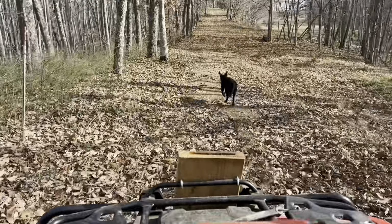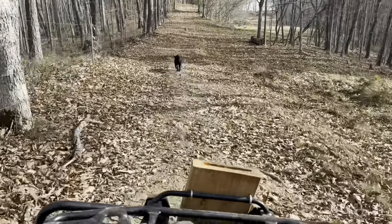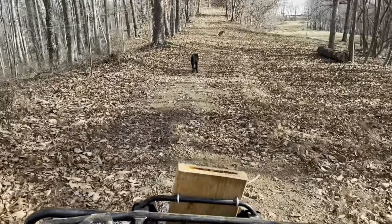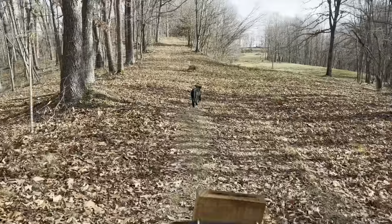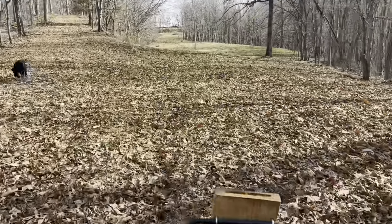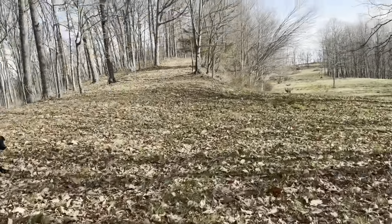If I get me a headset, I think that'll be a great way to be able to video. I can video and then talk, if the boiler don't drown me out. Of course, here's the actual strip line. That's the high wall road.